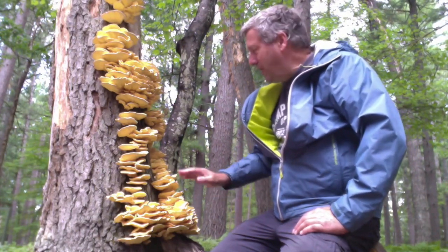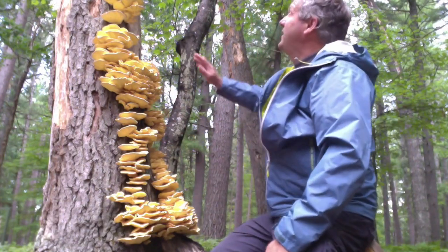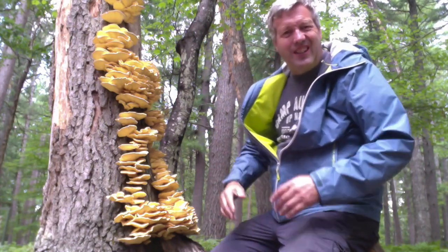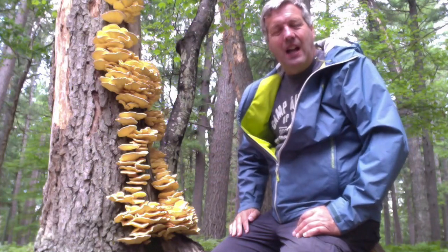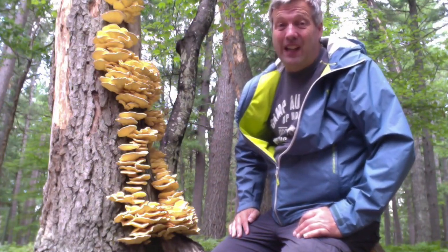And I want to talk to you about this cool looking stuff that's growing on this tree here. Now, this tree died several years ago. It's an oak tree, and there's a disease going around that's killing some of the older oak trees. And it's died, but a dead tree is still a very valuable tree.